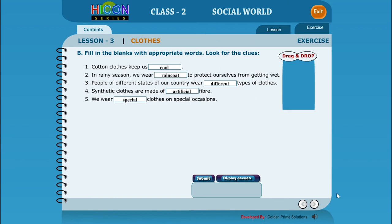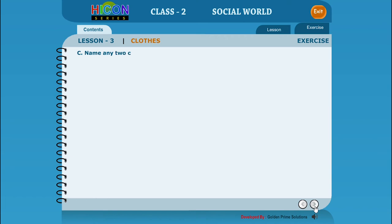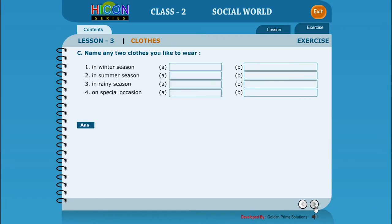Okay, now we'll move on to the next one. Name any clothes you like to wear in winter season. So name two clothes you like to wear in winter season. We usually wear sweaters and shawls, right? Sweaters and shawls we wear during the winter season. We can write the name muffler also. Summer season is for cotton clothes, then other light colored clothes. We prefer light colored clothes during the summer season.